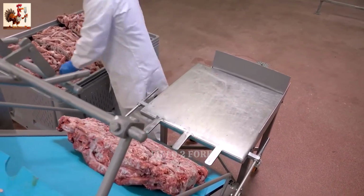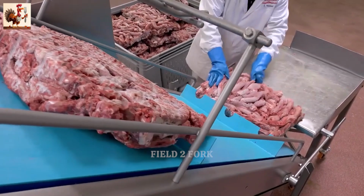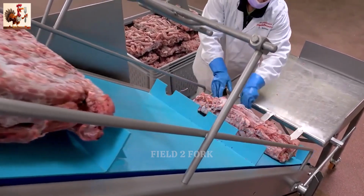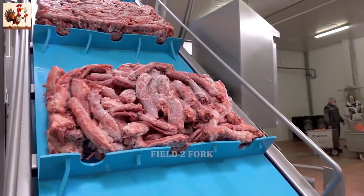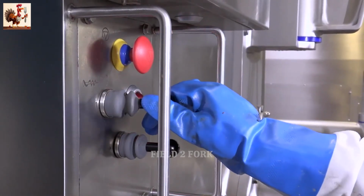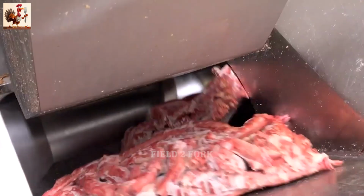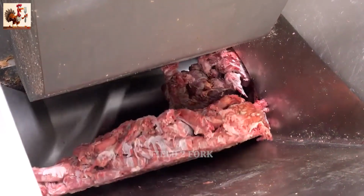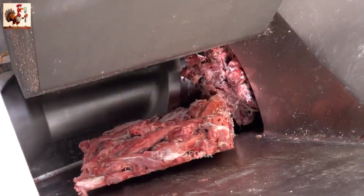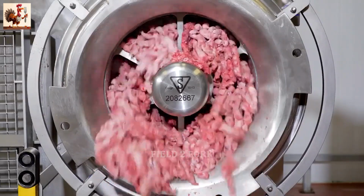This process can be adjusted depending on the type of sausage being made, whether it's a coarse grind for a rustic texture or a fine grind for smoother sausages. The grinding also helps in blending the fat with the meat, which is essential for the sausage's flavor and juiciness. The ratio of fat to meat is carefully controlled to ensure the right balance of taste and texture. This preparation stage is key to achieving the perfect sausage mix.